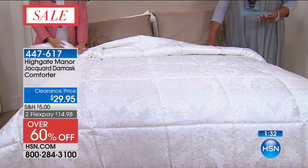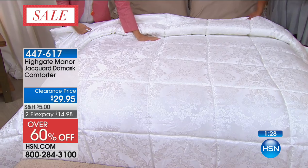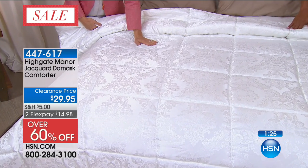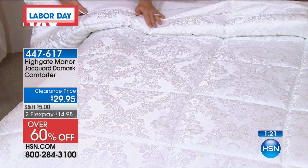So take a look around your house and take a look around your bedrooms, or think kind of outside. If you're like, no, I'm set, I've got some good stuff going on, think about your mother, your sister. Yeah, this is a great gift. It is a wonderful gift.